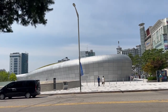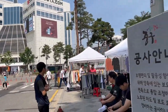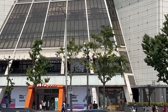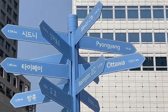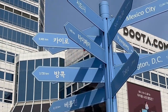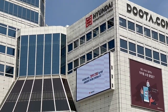And here we have the Design Plaza. Gonna go check that out. Do you see what I see? I'm gonna have to check that out later. Ottawa, DC. Mexico City, Tokyo. There's the Hyundai department store.